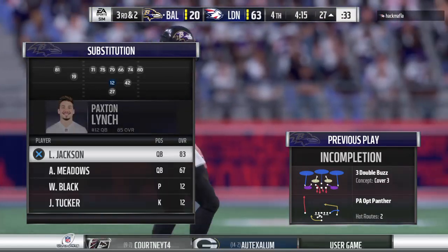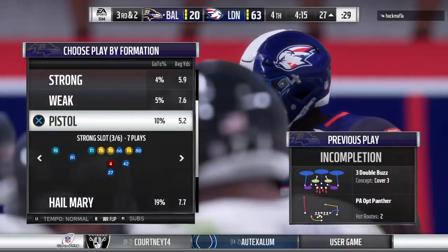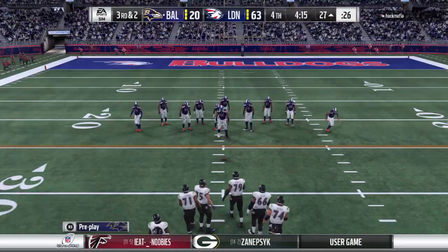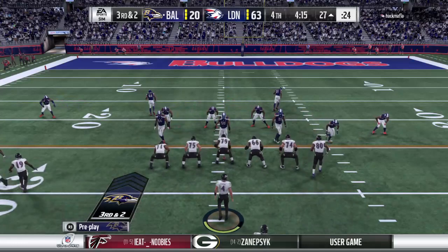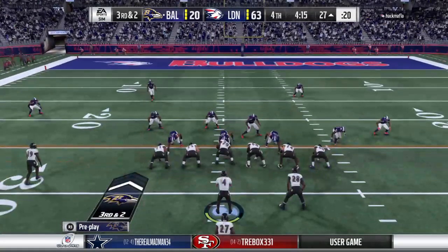What's the old adage? Be quick, but don't hurry. Well, that went right out the window there. He was hurried, harassed. That ball had to be gotten rid of. Otherwise, he was going to get sacked. The Ravens on third down. They've struggled to the tune of 2 for 8 so far. Here it's 3rd and 2. Now let's go.